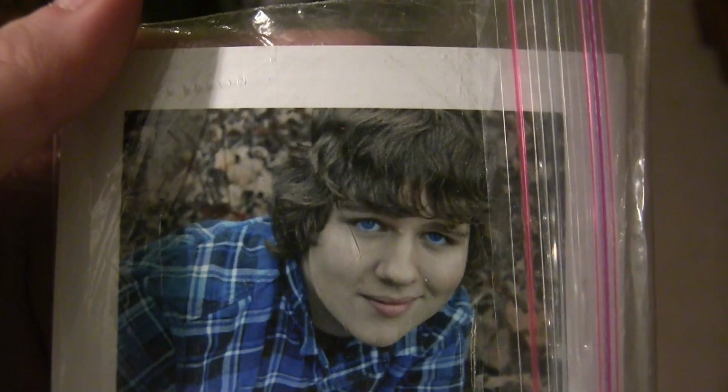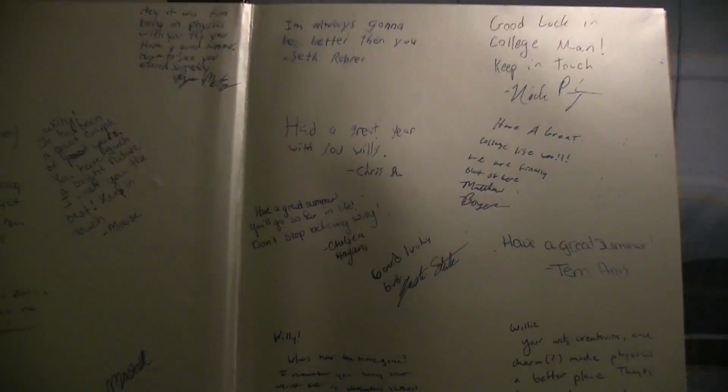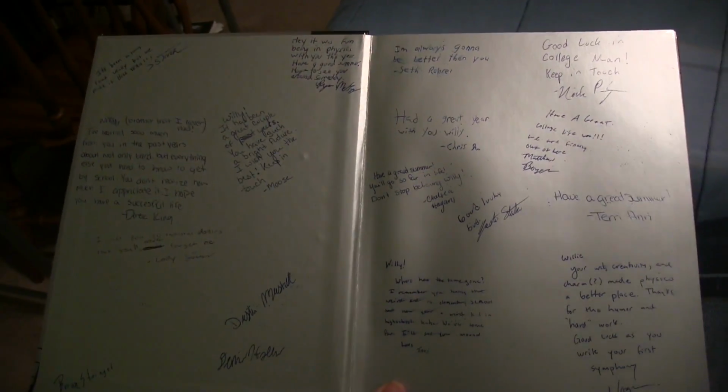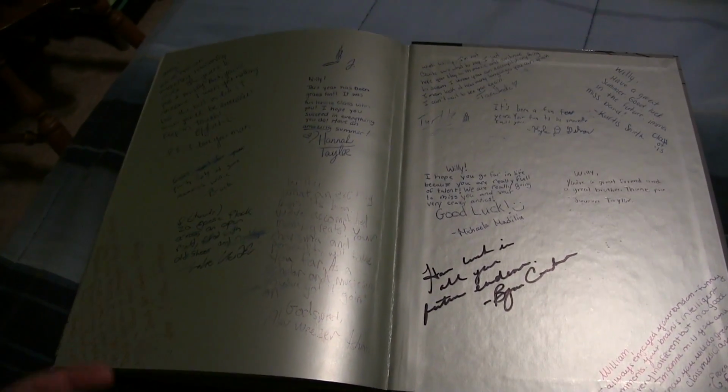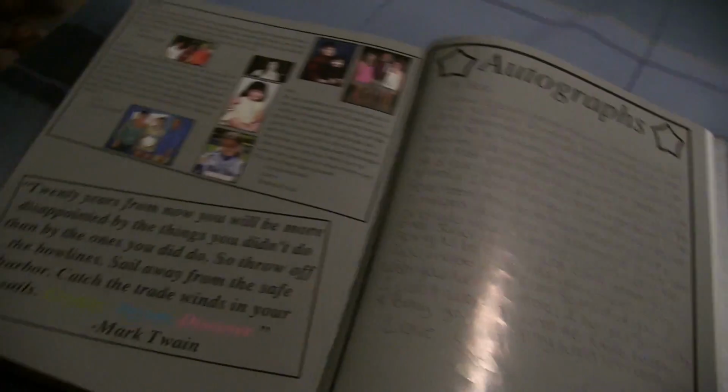You got some of my senior pictures, with the blue in my eyes enhanced. I don't know, I thought it was unnecessary. I think my eyes are plenty blue as it is. I didn't have a ton of friends in high school, so most people open their senior yearbooks and it's just filled to the brim with words. I got that and that, and that was it. Oh, and this is from my girlfriend at the time, my hoe on the go.